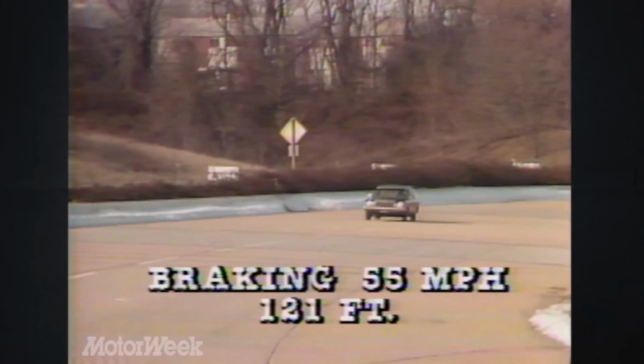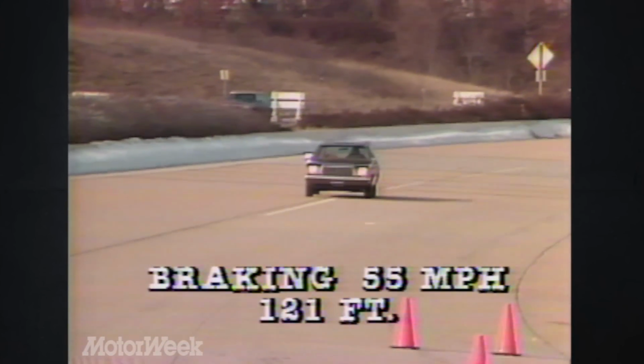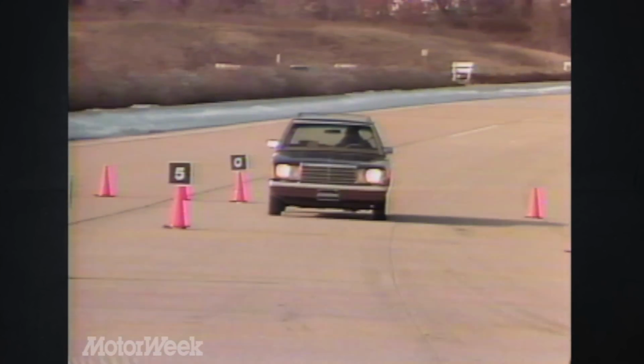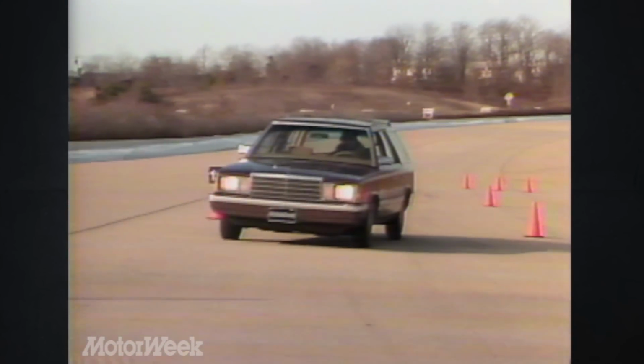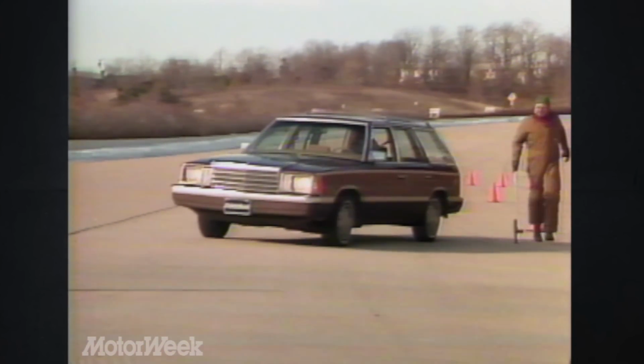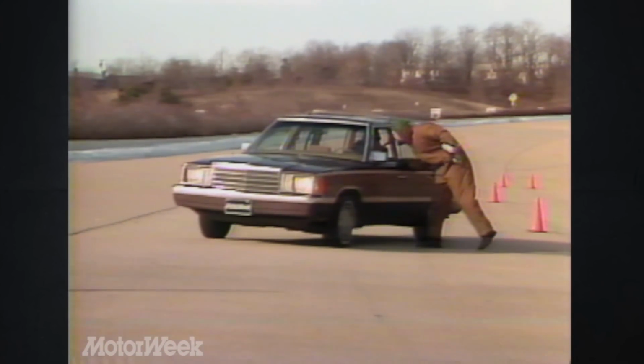That situation became worse at 55, though in most other categories the brakes performed well. Stops were made in a brief 121 feet. There was minimal fade from the power front disc rear drums. The Reliant wagon has a good basic system, but it could use some reapportioning between the fore and aft brakes to help eliminate the possibility of spins.